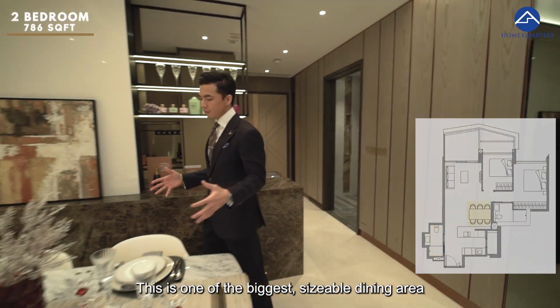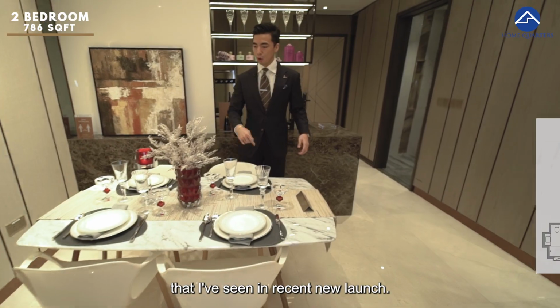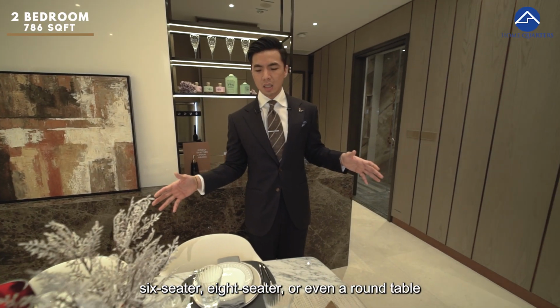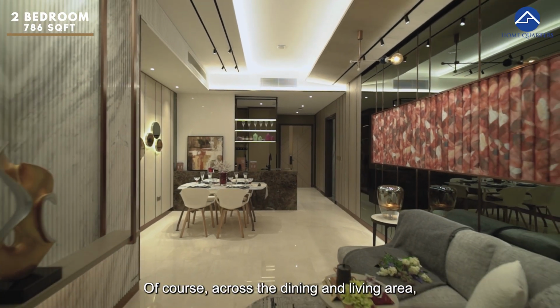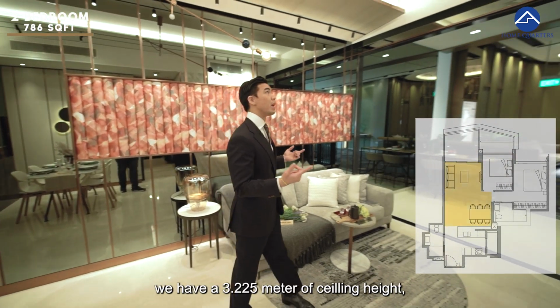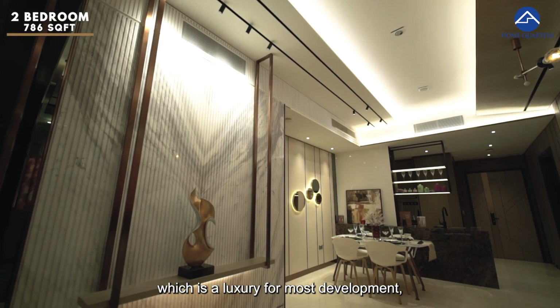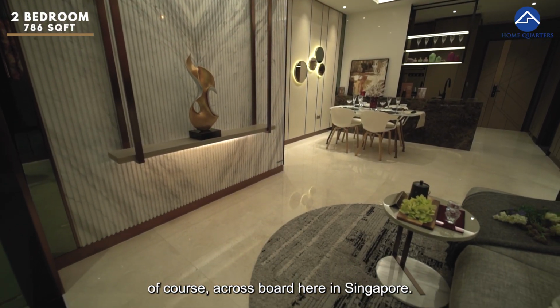This is one of the biggest, most sizable dining areas that I've seen in a recent new launch. So you can actually put in a 4-seater, 6-seater, 8-seater, or even a round table for you to do your steamboat right here. Of course, across the dining and living area, we have a 3.225 meter ceiling height, which is a luxury for most developments across the board here in Singapore.